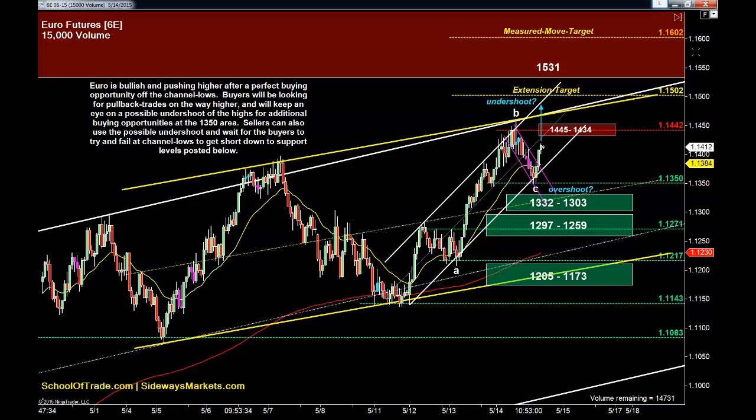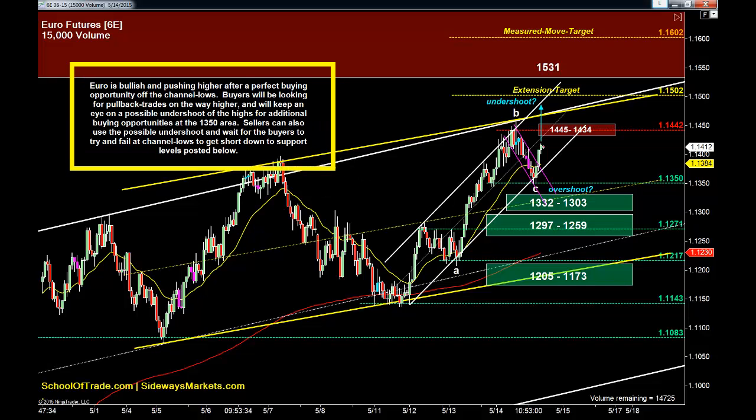Buyers, if you missed the trade off the lows we talked about last night, you got some pullback trades on the way higher, but keep in mind we really missed the best buying opportunity right now long term. So if you're a long-term buyer, you're going to want to wait for a pullback. If you are a short-term trader for tomorrow, you're definitely still able to be doing wave trades, pullback trades. Just be aware you've got targets overhead, channel highs, extension targets, if you're buying those pullbacks on the euro. Long-term traders really want to wait here for another shot at a deeper pullback. If you're a short-term trader, you can definitely be scalping your way higher. Just make sure you buy those dips and take your profit off at those resistance areas overhead. So buyers will be looking for pullback trades on the way higher.